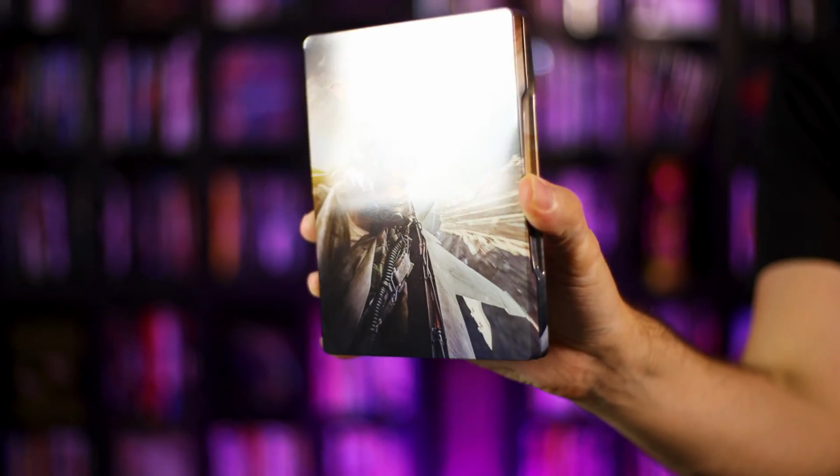Next up is one of my favorite steelbooks of all time and one of the best movies I've ever seen. Top Gun: Maverick. If you've watched this channel for a long time, you know that I'm a big fan of Tom Cruise, I'm a big fan of Maverick, and I'm a big fan of this steelbook. And I'm really glad that this is the one I picked up. It looks awesome for Top Gun. It looks awesome on my shelf. Tom Cruise, thank you so much. Total Recall. Snoop Dogg in a wheelchair.